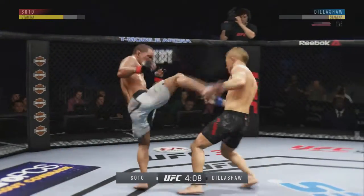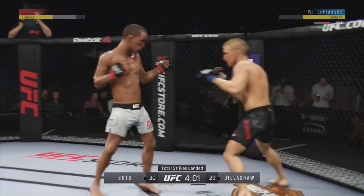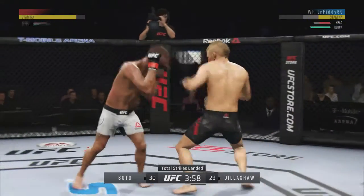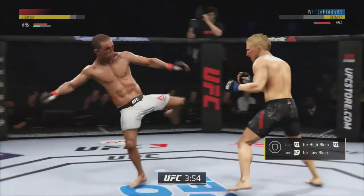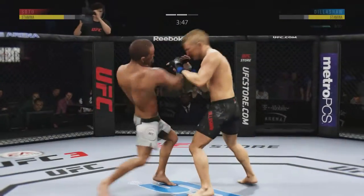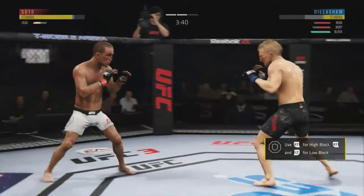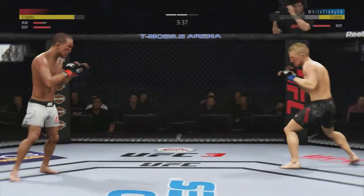Quickly gets that foot to the target. Oh! This could be it right here. Oh, he missed that kick. Soto gets touched by that kick there. Oh! Soto's cut is getting worse here. Man, is that bleeding.